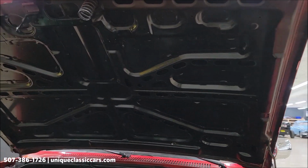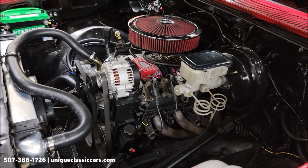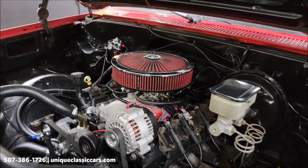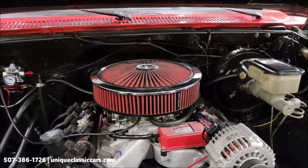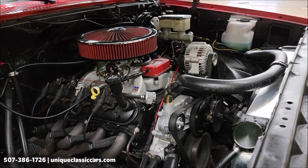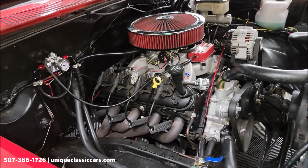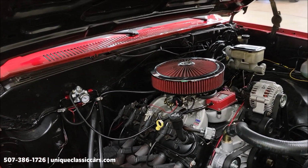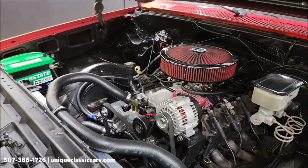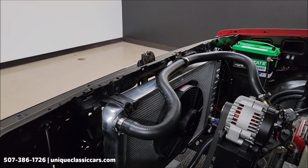Take a look at the underside of the hood. Clean and tidy there. There's that engine bay. Again, power steering, power brakes. As you can see the heads and headers. Edelbrock carb. Edelbrock intake manifold. And again, that 6-liter full roller motor. You can see new water pump. Serpentine belt system. Sounds good. Looks good underneath there. Nicely done. Take a look there. Aluminum radiator. Electric fan.